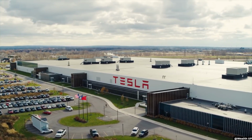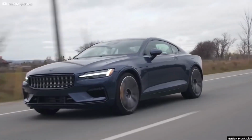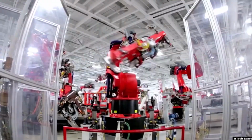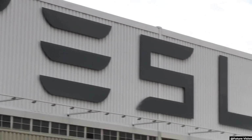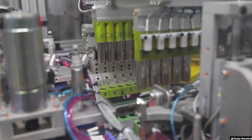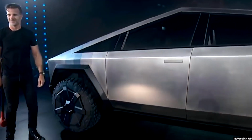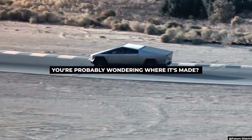With a market worth of about $850 billion and a purpose to accelerate the world's transition to sustainable energy through its electric vehicles and energy products, Tesla is one of the world's most massive and monstrous technological businesses. The radically styled and futuristic-looking Cybertruck, which stands out from all other pickup trucks in the globe, is one of Tesla's most identifiable cars. So you're probably wondering where it's made.